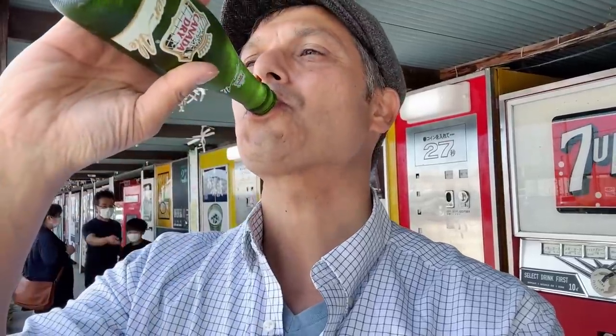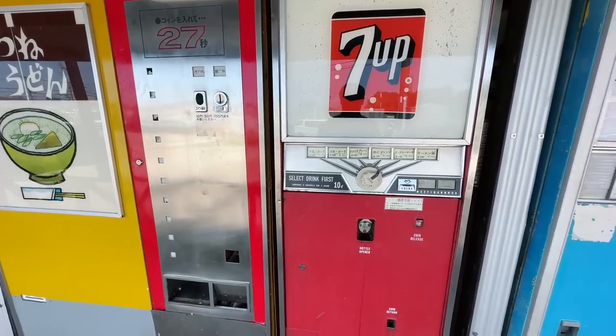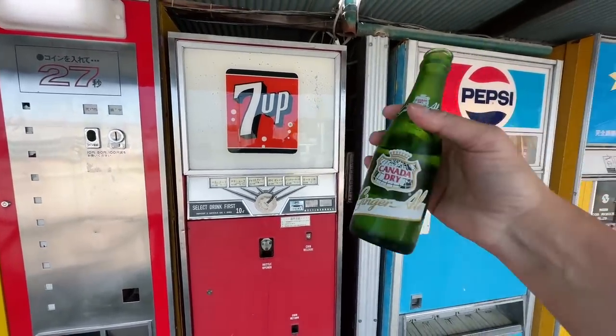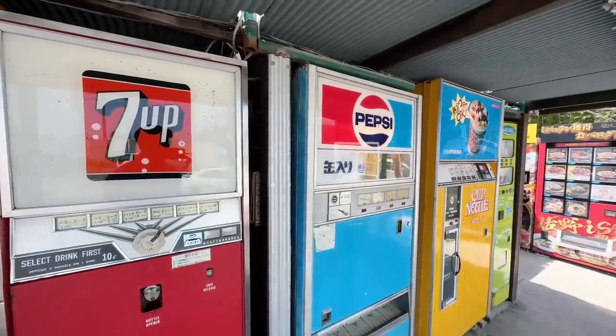All right, kanpai. That's really good. Oh my gosh. Wow. When I was younger, they had a lot of machines like this. You don't see it anymore. I think they should bring back, forget the PET bottles, bring back glass, man. Glass just tastes and feels better.